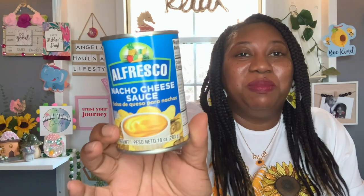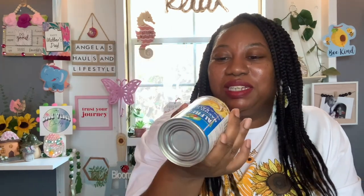I've never seen it in my local Dollar Tree, but yeah, I should have paid attention to that date. Saying Best Buy November 2022. I don't know, it's in a can. A lot of people say as long as it hadn't been open, it's still good, but this is cheese though. I don't know about that, but I'll open it up just to see. Yeah, new and old.